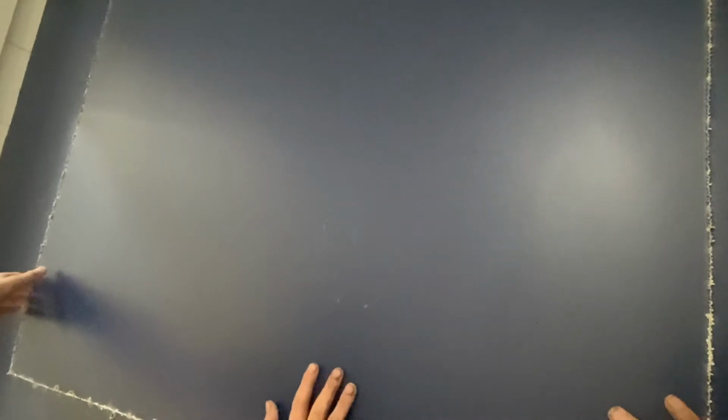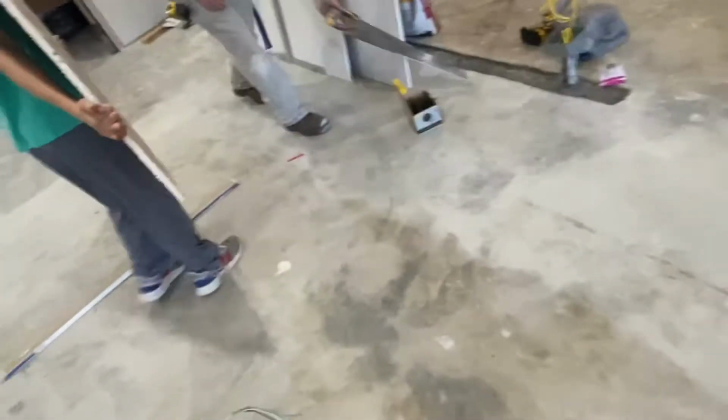Help catch it if it falls this way, so it don't scratch up the wall. Just put your hands right there. We're holding it on this side so it don't fall. Okay. Got it. Ta-da! We can see. Why'd you paint this? Well, it was easier just to paint the whole thing. Careful, buddy.